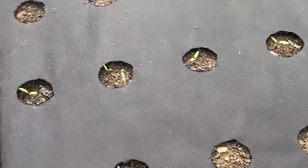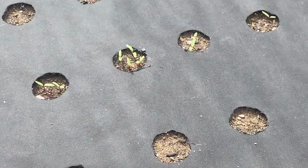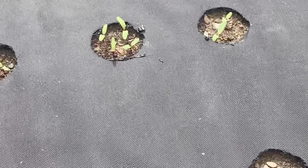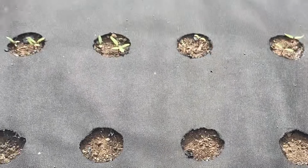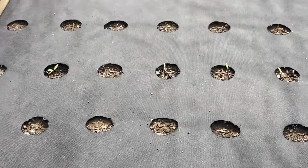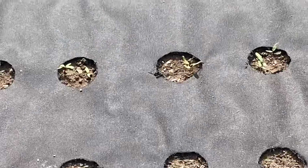And now, would you take a look at this in just 2 short weeks, folks? Look at those beet seeds germinating. They have come up through the soil in these perfect circles, these perfect blowtorch rings that Devin and I made using a blowtorch and a mason jar ring.